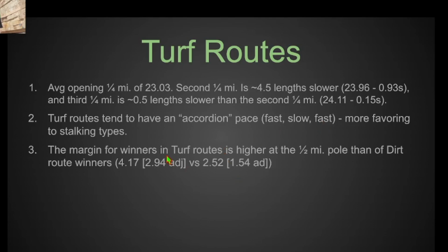The margin for winners in turf routes is higher at the half mile pole than of dirt route winners. So they're basically coming from further behind in turf routes as opposed to the dirt. 4.17 lengths back or 2.94 adjusted, throwing out that outlier, versus 2.5 lengths back in the dirt routes or 1.15 adjusted.